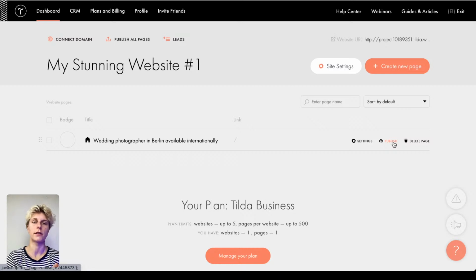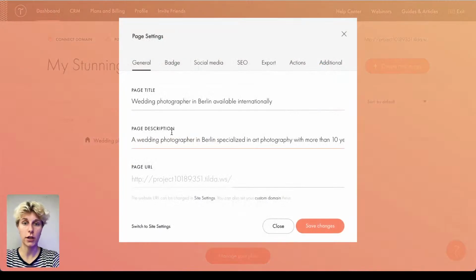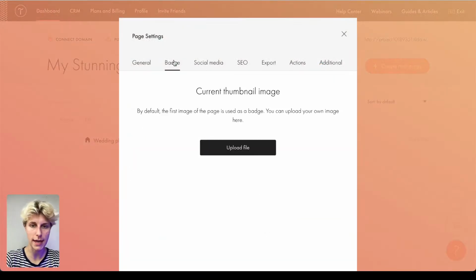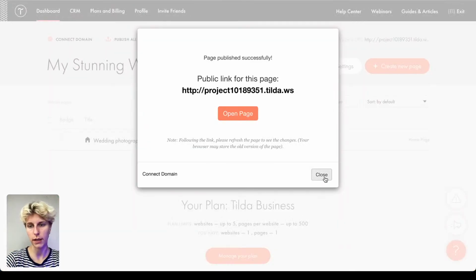So people will not just randomly run into your page on Google. So don't worry and just publish it. And here is the page address, which we want to modify, but I published it right now to show you that once you publish your page, then you have, wait, let me do it again.